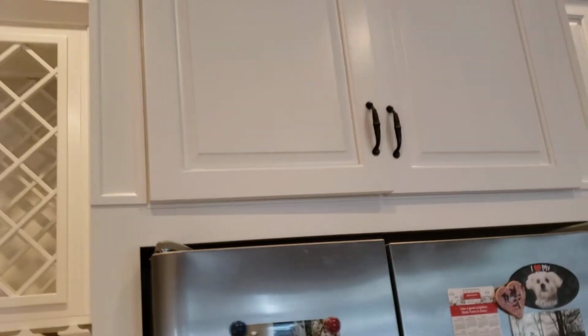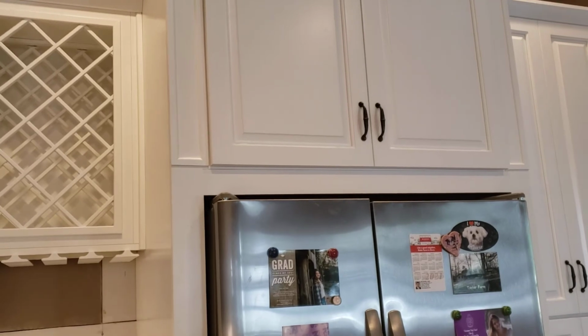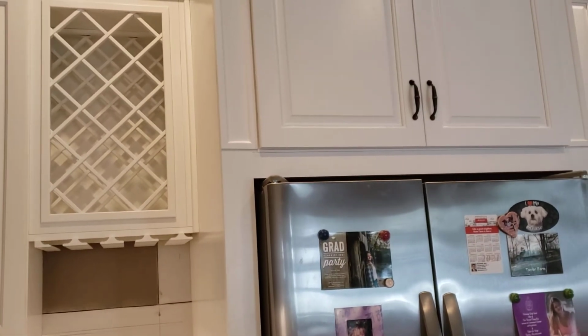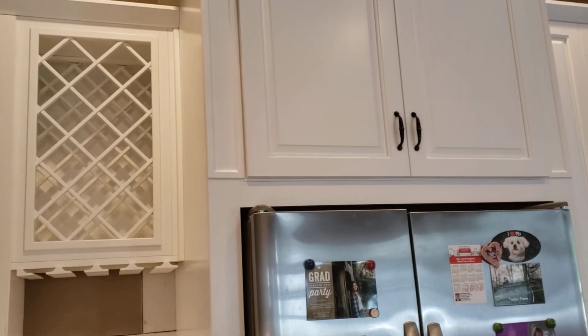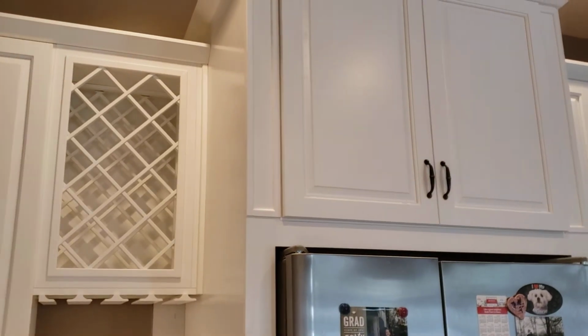The only thing about that, with that much height and that much big space up there, we told the customer that we don't need more than 60 to 80 pounds worth of food and everything in there. That could be a lot of weight and overhead high like that. So we'll make sure that we did not overload that cabinet.